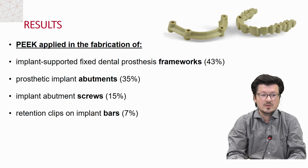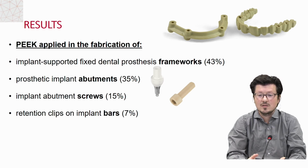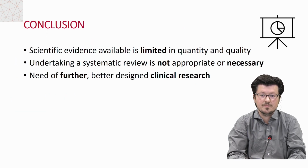It was also used in fabrication of abutments in 35% of the articles, screws in 15%, and also in implant-borne overdentures. Studies on PEEK as a material for healing abutments were not included, since they were considered more closely related to the surgical than the prosthetic aspect of the treatment.